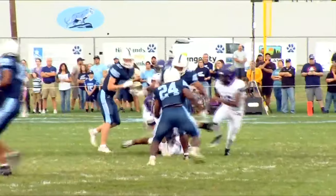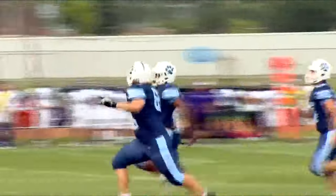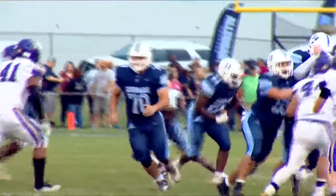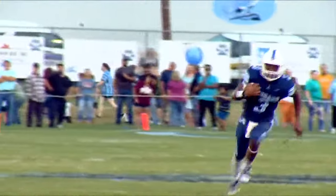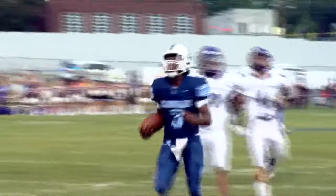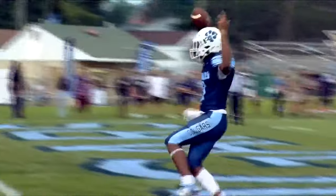Opening kickoff, first play of the game, Purcell Turner. See ya! This is what we can do when we're together. Turns on the afterburners, 80-yard touchdown, 7-0. Allegheny quarterback Des Jordan calling his own number here. Little dash up the middle, 45-yard touchdown gallop. Cougars led 14-0, still in the first.